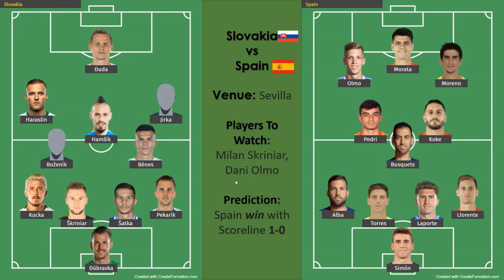The game is played at Sevilla. So the player to watch in the game is Milan Skriniar. As I told you, he is the leader in defense, so he is the man to watch in tomorrow's game. And Dani Olmo, the left wing. He can cross the ball, he can cut inside and take a shot. He can provide the assist inside the box by going deep inside the box and providing short passes. So he needs to be watched.